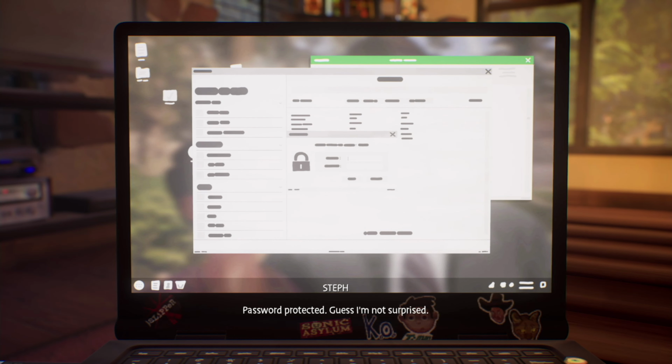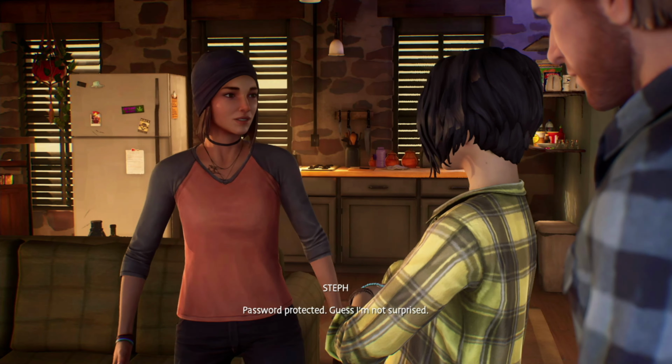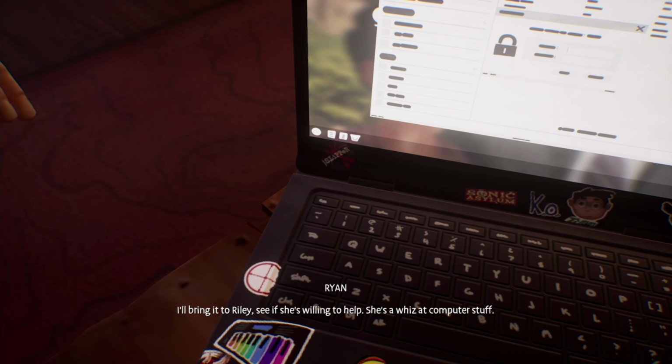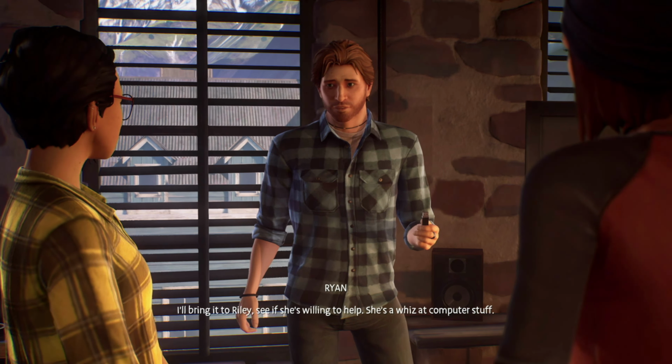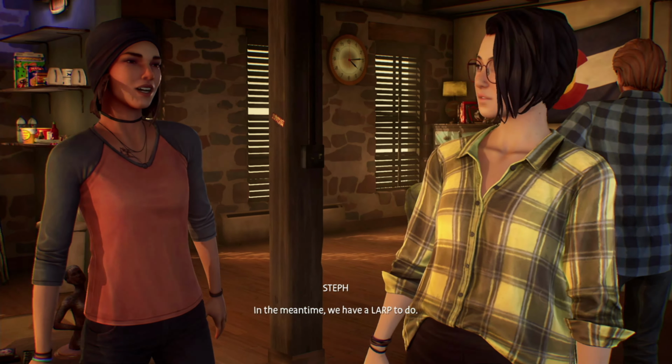So we've jumped into kind of the middle of the game where they do a bit of a zany, silly sort of chapter. That way we don't spoil anything and you get an idea of what this is.